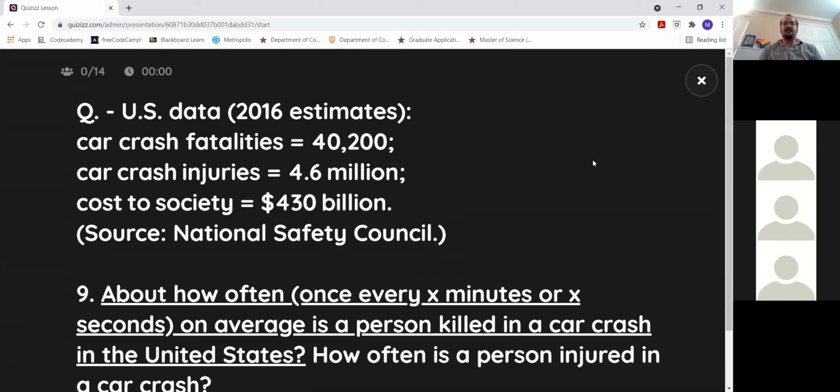About how often, once in every how many minutes or how many seconds on average is a person killed in a car crash in the US. So this is the data that they've given us from 2016. This is for an entire year. If they are asking for car crashes or people killed, I believe that is the fatalities.